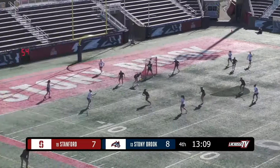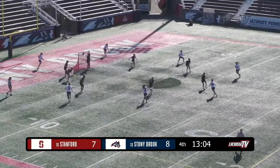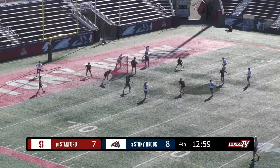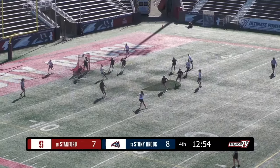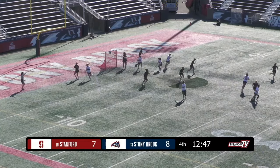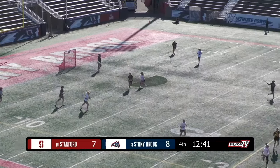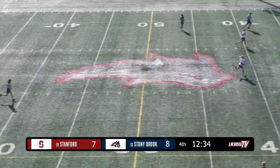So here comes Stony Brook and Stanford. So far this season, Stanford have had a few matchups against top 25 teams. They lost the season opener against Virginia. They lost against Denver, and they defeated Colorado. Meanwhile, for Stony Brook, they have faced off against Denver, Syracuse, and Johns Hopkins for their ranked matchups. They defeated Syracuse in overtime. They lost to Denver, and they lost to Johns Hopkins. But both teams would like to go 2-2 in terms of top 25 matchups as we continue the fourth quarter.